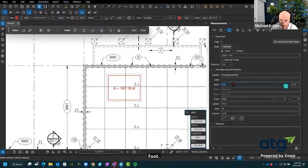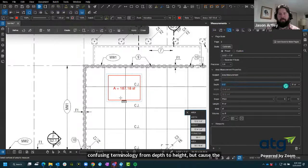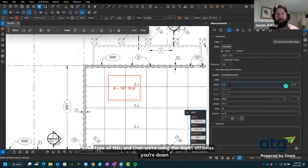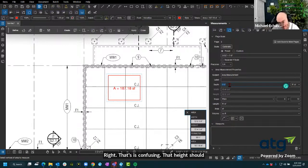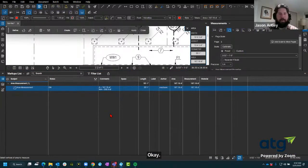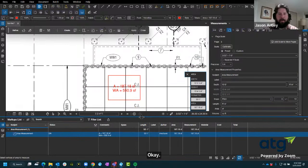So confusing terminology from depth to height, because this would be width and height of this, and then we're using the depth as either your down or your height. That is confusing. That's why I'm sitting here, I'm like, okay, I got my wall area, but what am I doing? Okay, so we'll just do 10 foot. And then there's your caption on the actual screen in your markup, wall area. Ta-da!